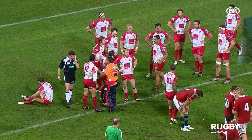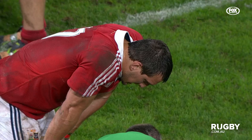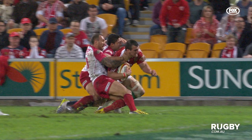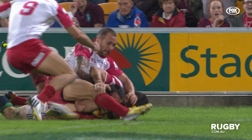Yeah. He got the ball just behind his 22. Infield. That's the furthest run that he has made all tour. That's going to test his knee out. See Quade Cooper. Last-ditch tackle, I think, with Ben Tapaway. Now, it's not grounded there. It's on Cooper's leg, and it's still in the air. Ooh, did they hold it up in the end? Looks like they have.